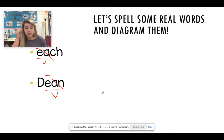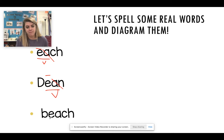Next word. Beach. B-each. Here's a hint. If you can spell each, you can spell beach. Beach is just simply the word each with a B at the beginning. B-each. Okay, beach. Good job.